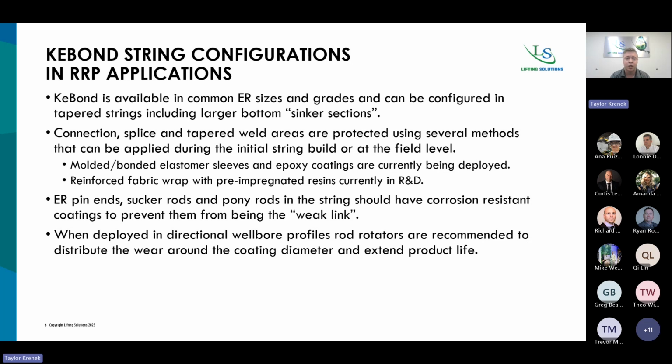Connections, splice, and taper weld areas are protected using several methods that can be applied during the initial string build or at the field level. We have some photos following this slide, but right now we're currently deploying molded or bonded elastomer sleeves and then also deploying an epoxy coating as well. We're looking into reinforced fabric wrap with a pre-impregnated resin that's currently in research and development. So obviously initiatives are always ongoing to better the weld area.